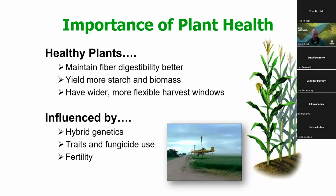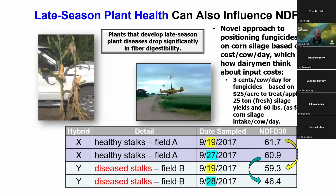So again, this is influenced by hybrids and their resistance to late season stresses. Some of the traits that are in the corn, fungicide use. I'll talk a little bit of that, and I already mentioned fertility plays a role here, making sure we got enough nutrients late season. So late season plant health can drop very rapidly.